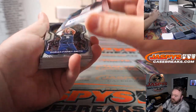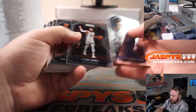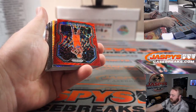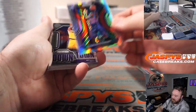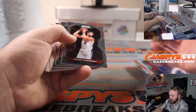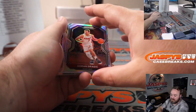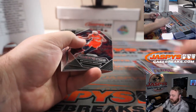And Daniel Oturu, rookie signatures for the Clippers, Chris Bright. Alexei Pokusevski, Thunder, David Nadler. Darius Bazley, ruby wave, Thunder. David Nadler, and Isaiah Stewart hyper for the Pistons, Adam Kelly. Daniel Oturu for the Clippers. Goran Dragic for the Heat. Dylan Sadler. Dwyane Wade for the Heat and Dylan Sadler.